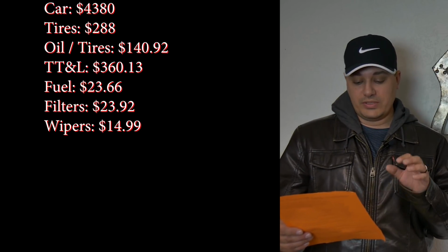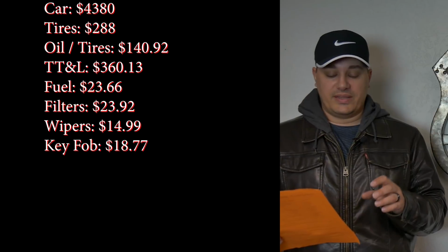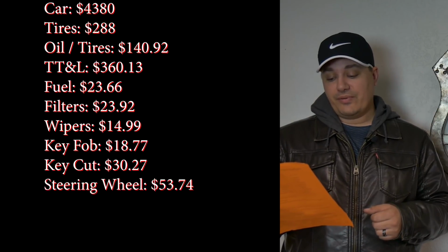The key fob that came with the car works, but the key part hangs, dangles, it's kind of broken, it doesn't work very well. So I bought a new General Motors key fob. This is a factory OEM, brand new, for $18.77. In order to get the key cut, because it's a laser cut key, it cost me $30.27. I did the programming myself to save the money for programming the fob. The steering wheel, even though we didn't get to use it, came out to $53.74.